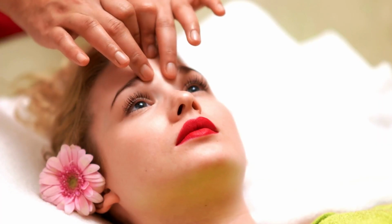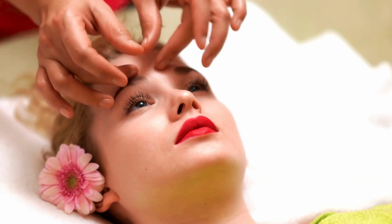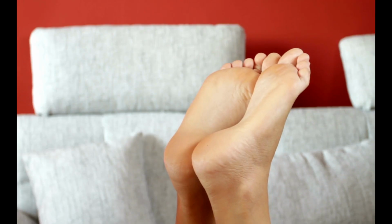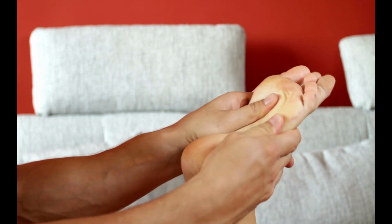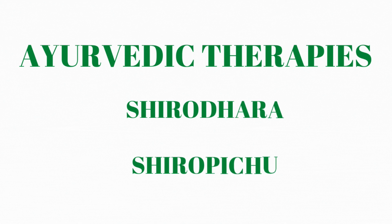In the night, before going to sleep, a few drops of Brahmi Thailam are applied over forehead and temple regions. This improves the quality of sleep. Some people also apply a few drops of this oil on the feet at night for better sleep. It is also used in Ayurvedic treatments like Shirodhara, Shiropichu, etc.